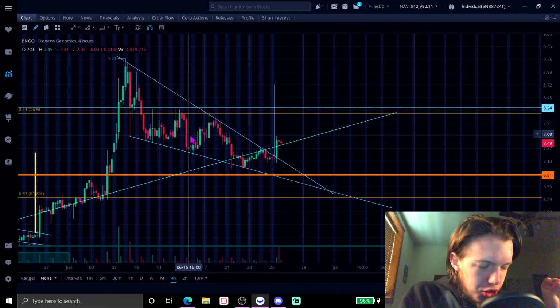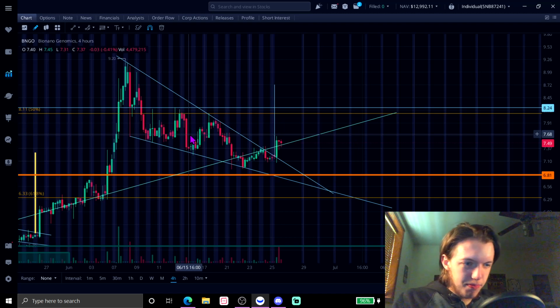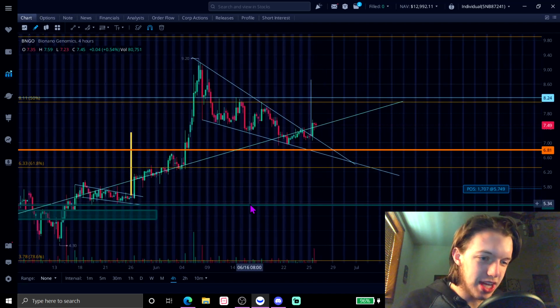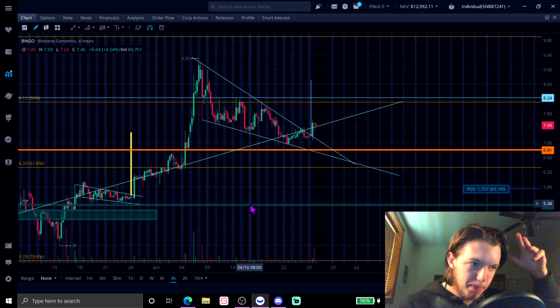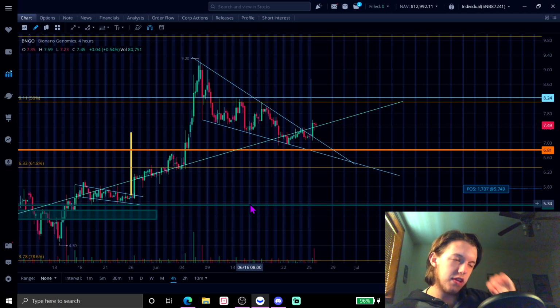Let's do this. So we're looking at a descending wedge, right? Which is actually a bullish chart pattern if the prior move is up. It's bullish if the prior move is higher. Think of it this way: consolidation, going sideways, roughly, in a bullish trend is bullish. In a bear trend, it's bearish. So going sideways when the prior move is up is bullish, actually.